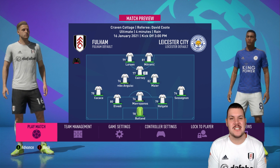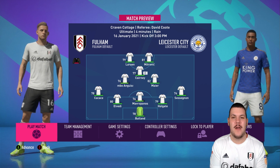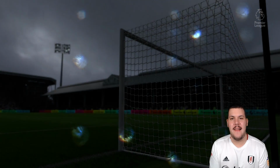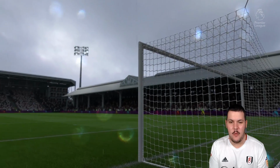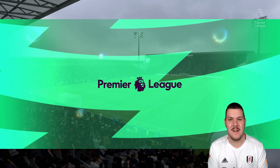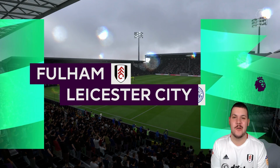We have a matchup first up in today's episode. We are at the cottage as we have Leicester City taking us on. All right, lads, here we go. It's a rainy day in West London, but hopefully the only doom and gloom is going to be in the skies. Hopefully it is no doom and gloom on the scoreboard.